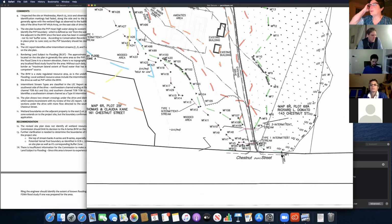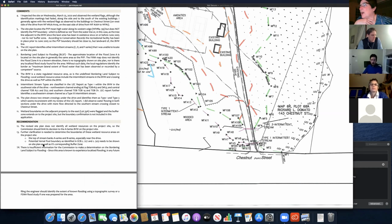But in paragraph number 9 in the staff report, she has a type 1 in the southwest side of the drive, and she identified flag numbers that aren't shown on the site plan. I'm not surprised, because it's a 60-foot scale and there's a lot of flagging in here, but we don't have a top of bank to identify the channel. It is within all of this BVW. On this plan, you can see type 1 intermittent stream is actually a label to BVW flags according to her report.